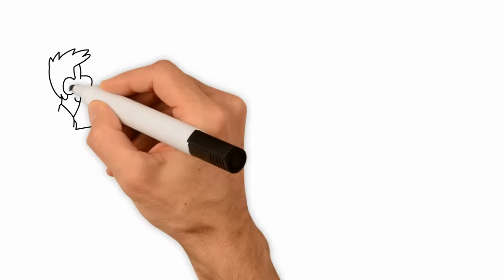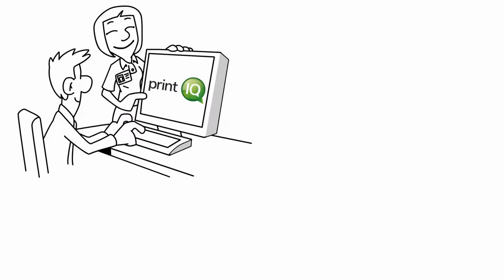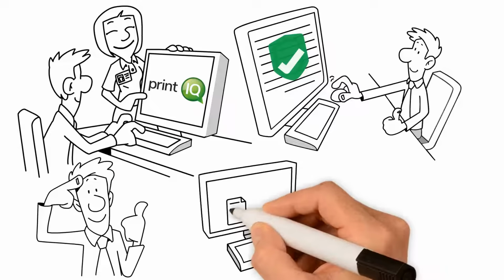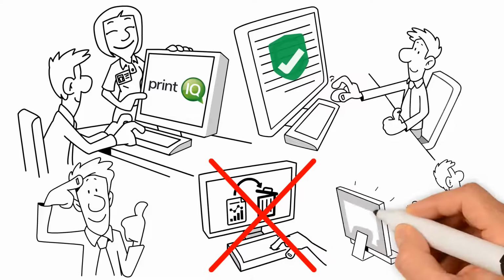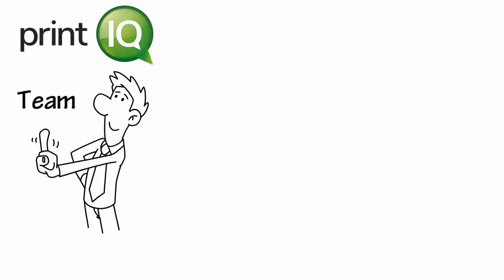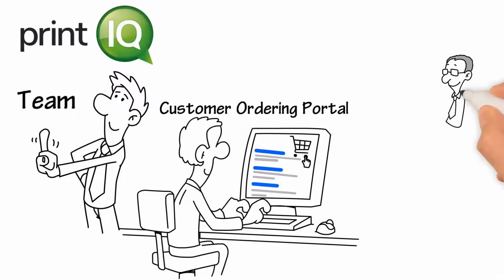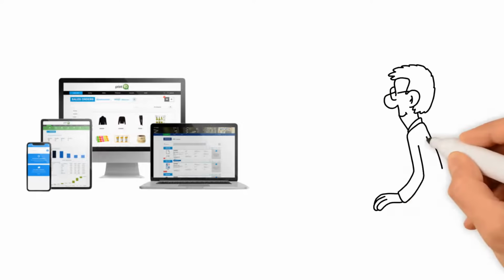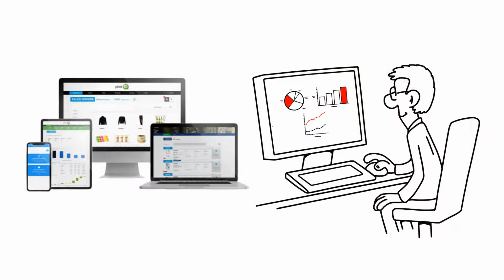printIQ's staff training and onboarding process is a breeze. Your data is retained in the system, so you can ensure that important information isn't lost if someone leaves your company. But printIQ isn't just for your team. It also includes a customer order portal and supplier outsource portals. With a streamlined dashboard-driven interface, you'll have full visibility and control over every aspect of your business.